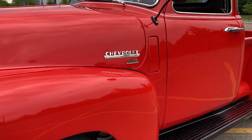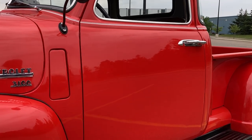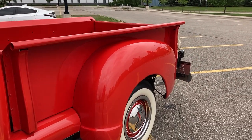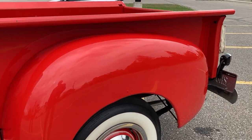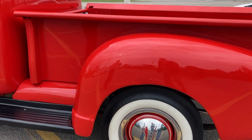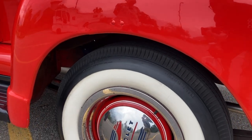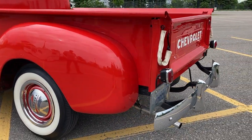Is it the original color? No, the original color was green. Really? So who would have painted this? Somebody before us had painted. I have two pieces of documentation. One was in North Carolina, and for the other one I have the original Florida plates. It was in Florida at one time as well. That's amazing. Look at the size of the white wall on this thing. That's kind of period, you would think? Yeah, I think the white walls were a period, correct?